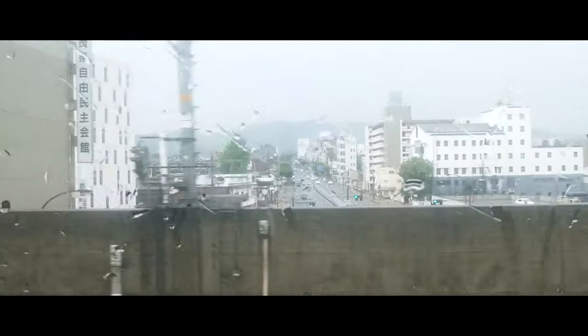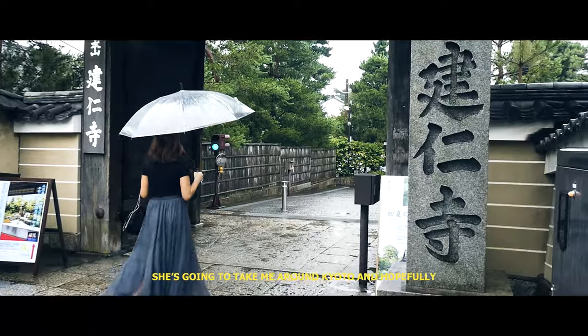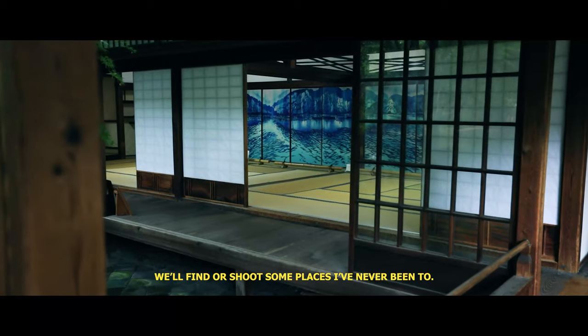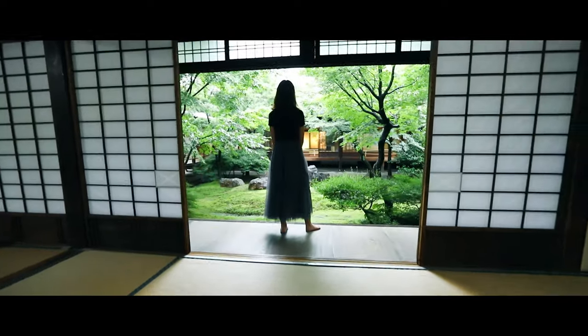Hop on the train and explore the city of Kyoto with some locals. Now I'm just waiting for a friend who actually lives around here. She's gonna take me around Kyoto and hopefully she'll help me find or choose some places that I've never been to. Visit the oldest Zen temple in Kyoto.